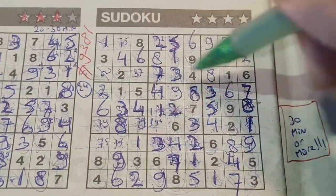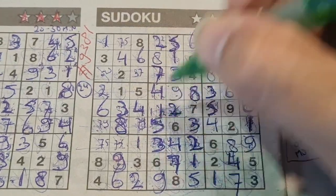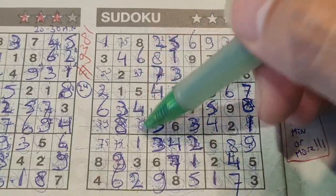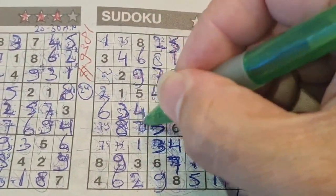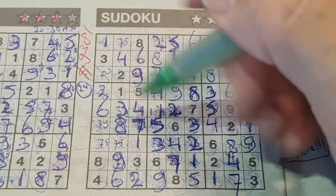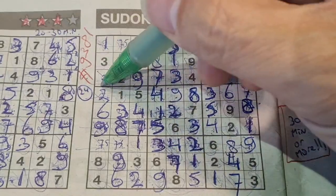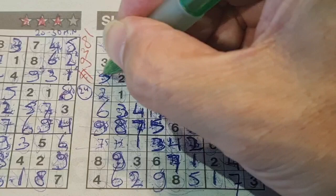1 box left in this big square, number 1, 2, 3, 4, 5 is missing. 7 and a 9. We have a 7 here, so this box should be a 9. This box should be a 7. This box should be a 9 then. 7 and a 5. We have a 7 here. This should be the 7. This box should be a 5.